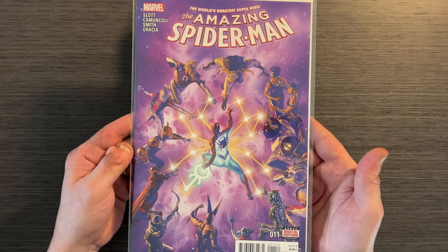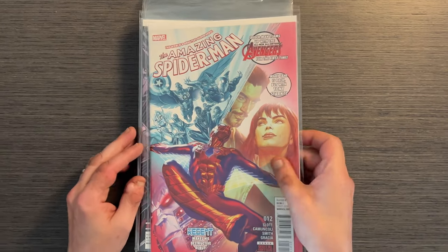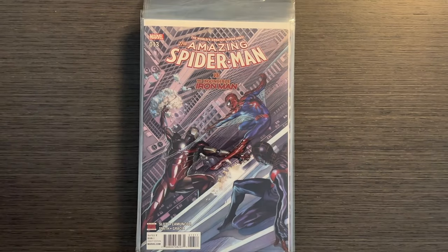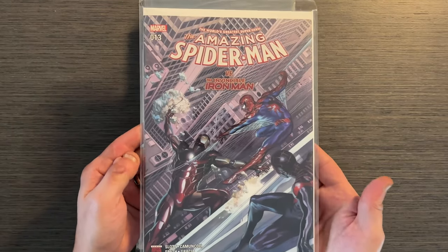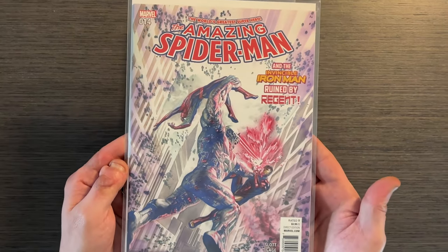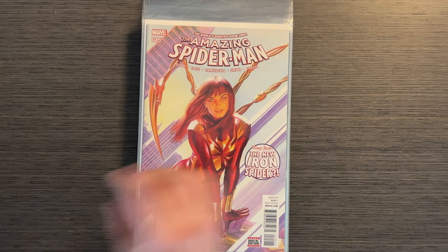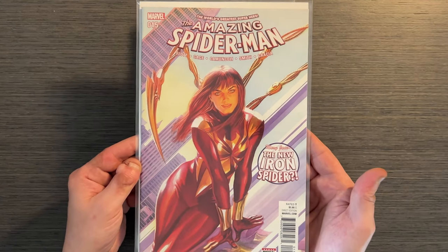also a cool cover. Issue 12. With the Avengers. Issue 13. Been Miles and Iron Man. Issue 14. So with Iron Man. Issue 15. This is the first appearance of Iron Spider, Mary Jane.